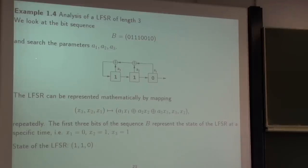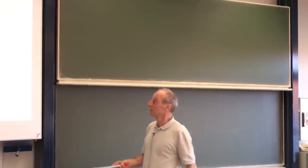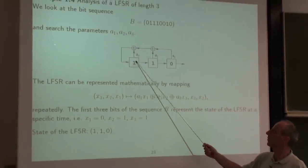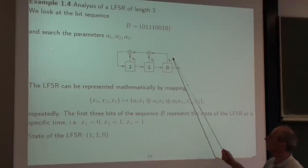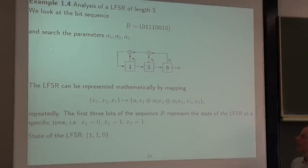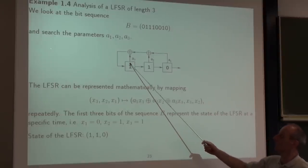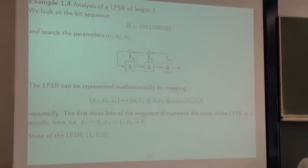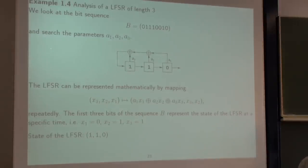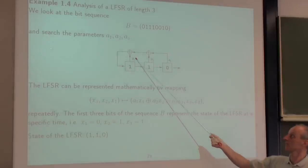The attack is quite easy. The assumption is that we don't know the structure of our register, the internal structure. And we want to determine these coefficients A1, A2, and A3. What does it mean to have such coefficients? I already told you that we may have a feedback of bit number 1, bit number 2, and bit number 3. These three feedbacks may be there or not be there. If there is this connection, then A1 is 1, otherwise it's 0. And the same with these two.